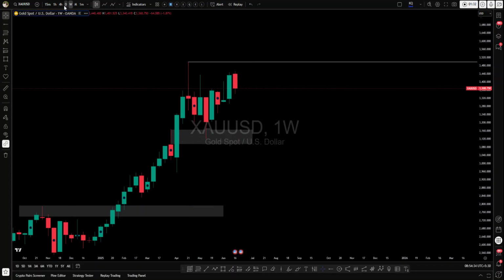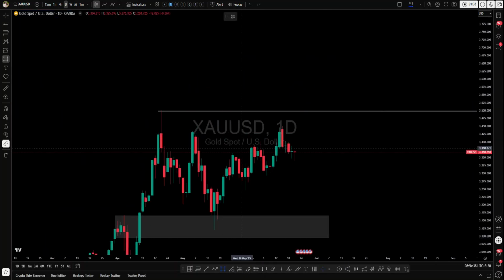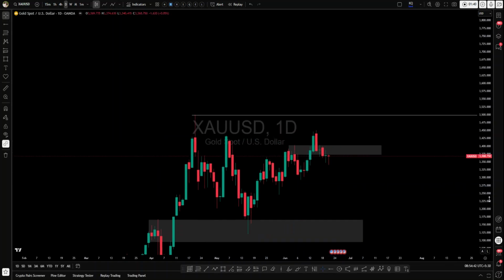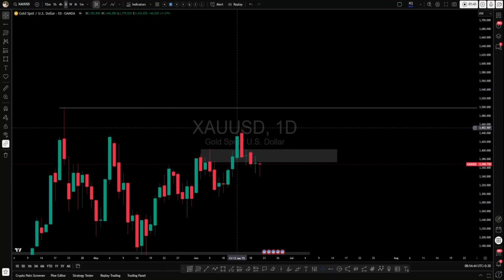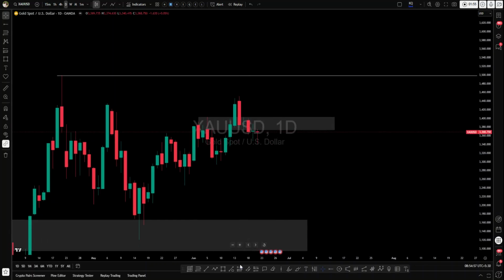So let's see what's going on in daily perspective. In daily perspective, this is the last resistance that turned into support. Price went back upside, closed above, failed to stay above, then closed below this level, and it seems like price is trying to go above this level again.